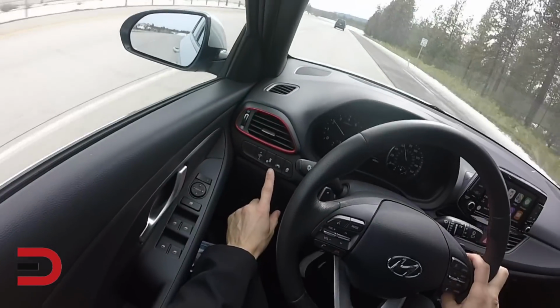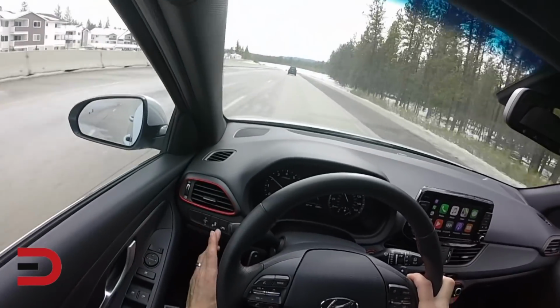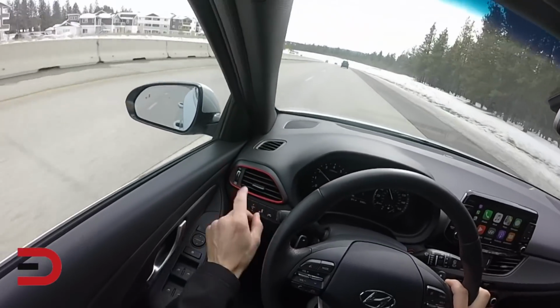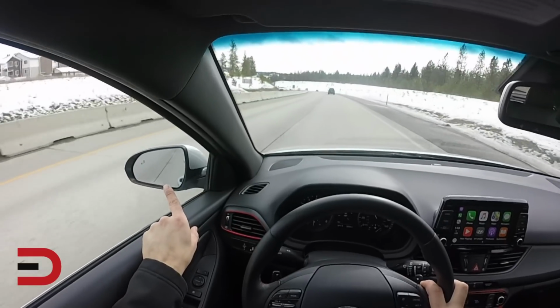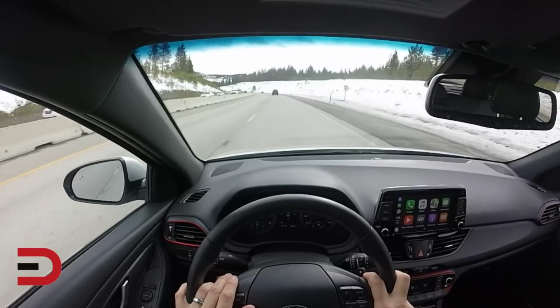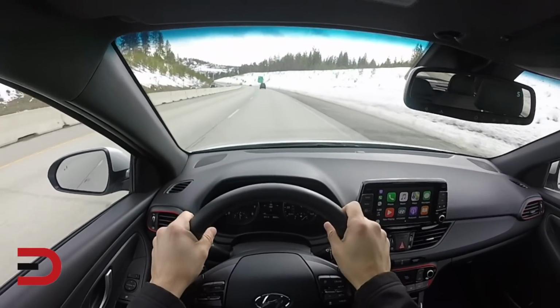So over here on the left-hand side is the blind spot monitoring, kind of like a lane departure alert. I'll put it back on. Blind spot, so if someone goes into my side mirror there, I'll be able to see a light go off in the side mirror if someone comes in my blind spot. Hasn't happened, so I'm not sure if there's an audible alert. Drop down to sixth.